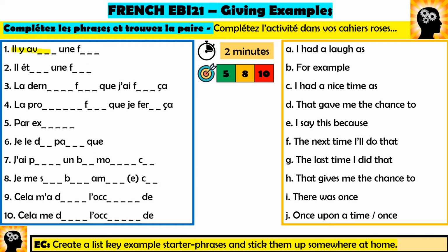Par exemple, il y avait une fois et trouver la paire. This word here, is this an S or a T? It's got to be perfect. No looking back. Test yourself and see what you can do. Complétez les phrases et puis trouver la paire. La même chose qu'avant, vous avez 2 minutes et 5, c'est le cible aujourd'hui. Essayez de gagner 5 ici.